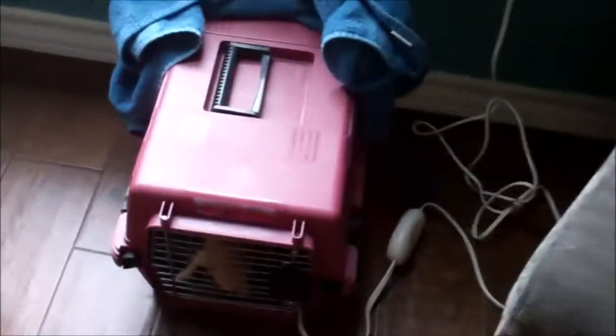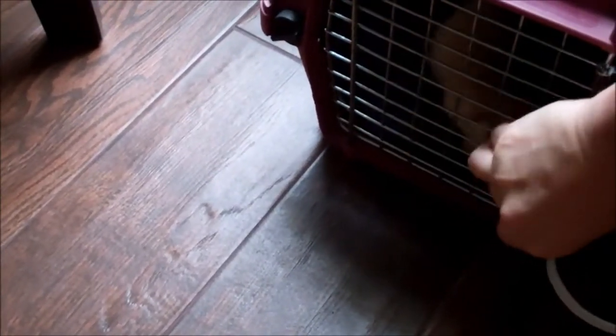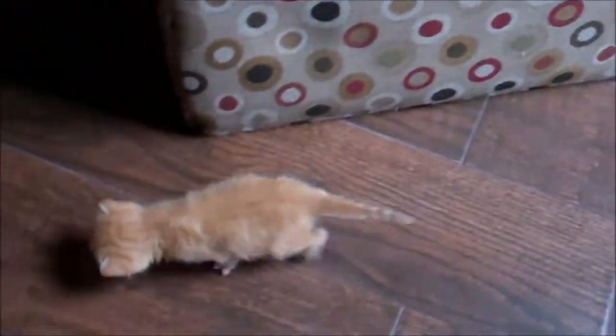Some other things that you might need. He's very excited to be fed. Some other things that you might need. I'm going to let Vincent out, let him walk around a little bit. Vincent, where are you going? Where are you going? He's very noisy.